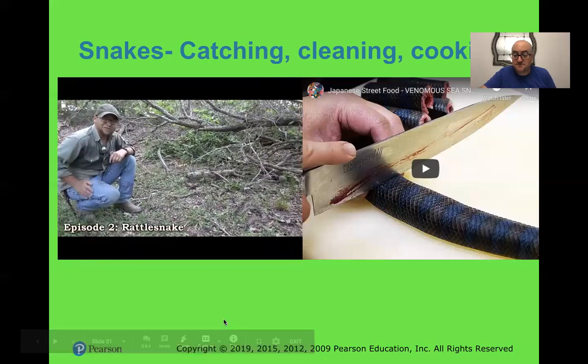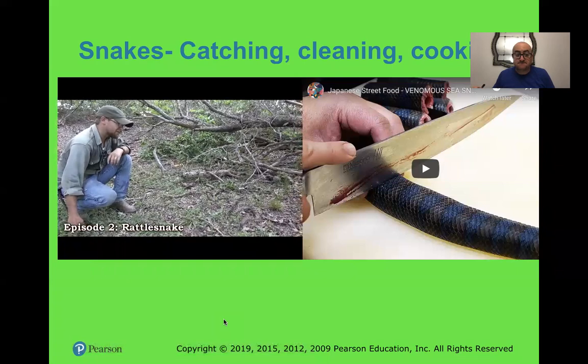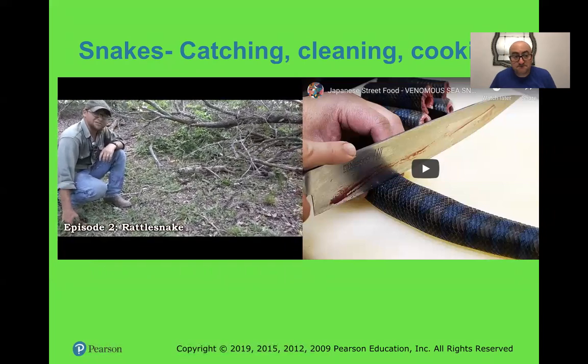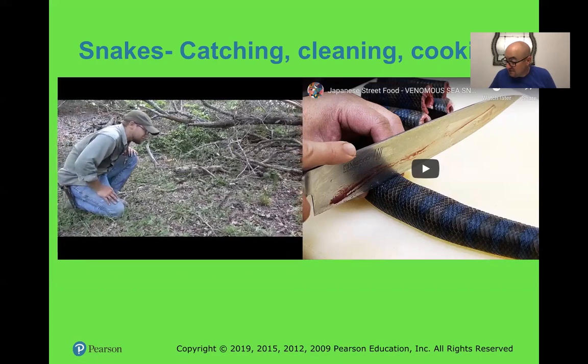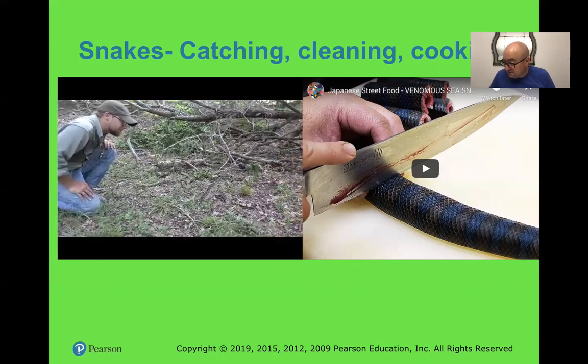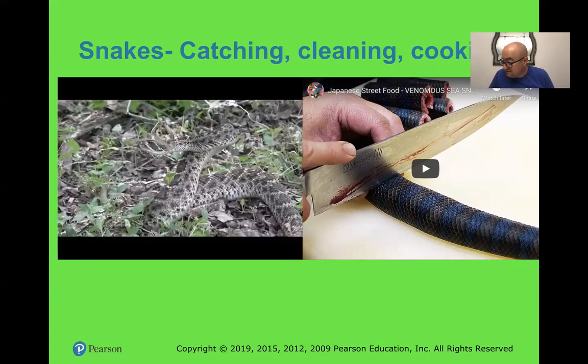Definitely. Well, that's on the menu? One long backstrap. Yeah. Rattlesnakes, regular trail food, man. That kept me going for a long time. It's good. Good meat. And we all ready to go.